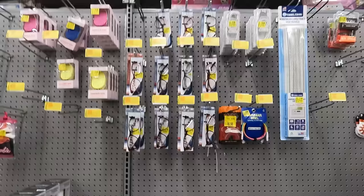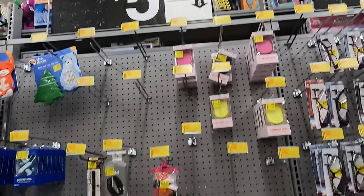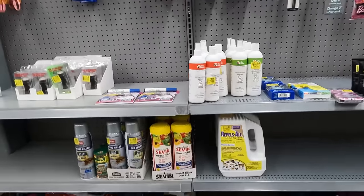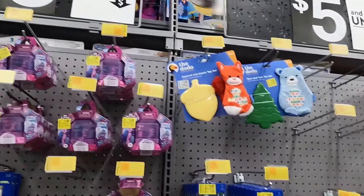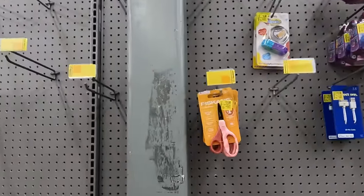So here's just what this particular Walmart has on clearance. Nothing really popped out and struck me. I mean, a couple of the bug maintenance stuff. This would be a good time to stock up on that for next year and in the spring. That's really how I save a lot of money, is just by looking at clearance and buying stuff while it's out of season. That's really what's going to save you quite a bit of money, is doing that.